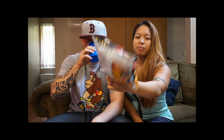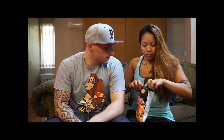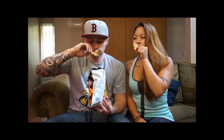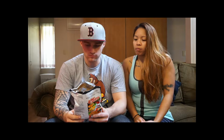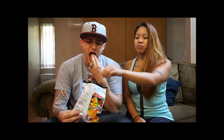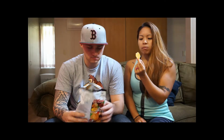I'm excited about these. They're pizza chips. Calbee pizza chips, and they say yummy on the back. Smell like the pizza Pringles. Ready? They're not too pizza-y. They're like a really faint pizza taste. It's more like cheese, just cheese. Yeah, it tastes more like cheese pizza. That's different. I like them. Yeah, it's really good.